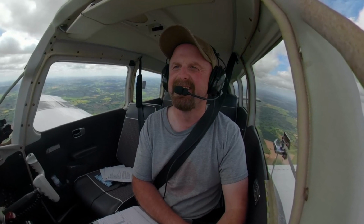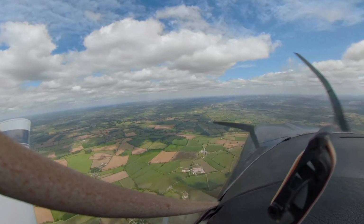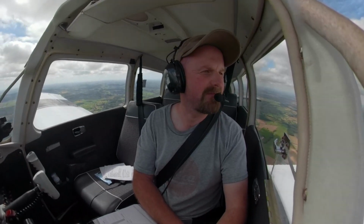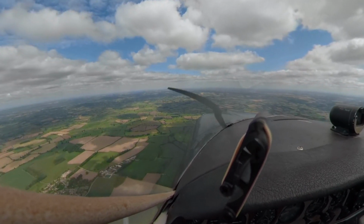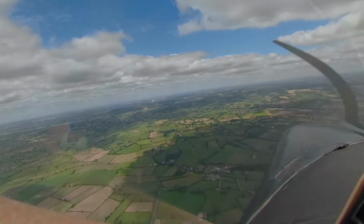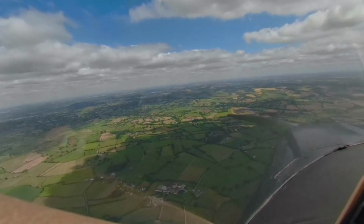Right, so trying to find the airfield. Such a pain to find it from this direction. Remember, it's that way. So there's Shaftesbury. Right, I think I see the airfield. There it is. Right, let's put the landing light on.